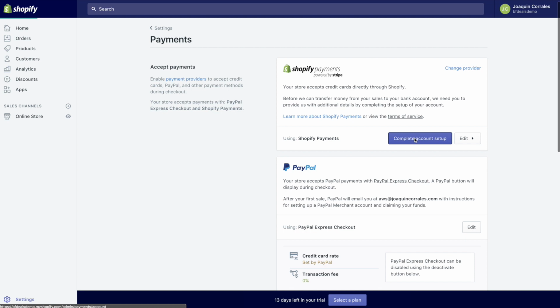You're just going to fill this in right here. You're going to enter your information. All the way at the bottom, you're going to put your banking information, right, where the money's going to get deposited. And then you're good to go there.